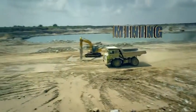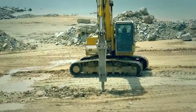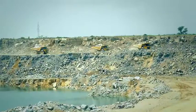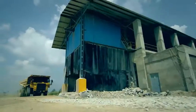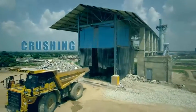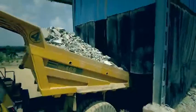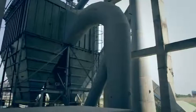At the captive limestone mine, open-pit mining techniques are used to exploit the cement-grade limestone. The blasted material is loaded by the excavators onto the 55 metric ton dumpers and transported to the crushing plant for sizing. The crushed material is then transported by conveyor to the cement plant.